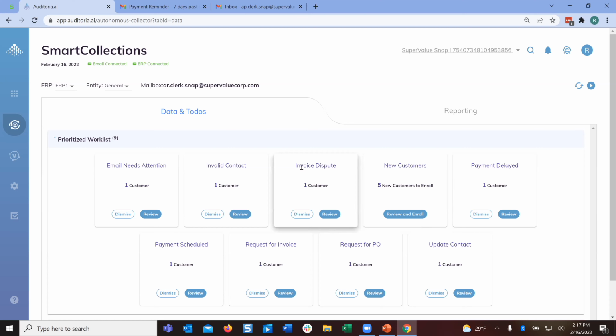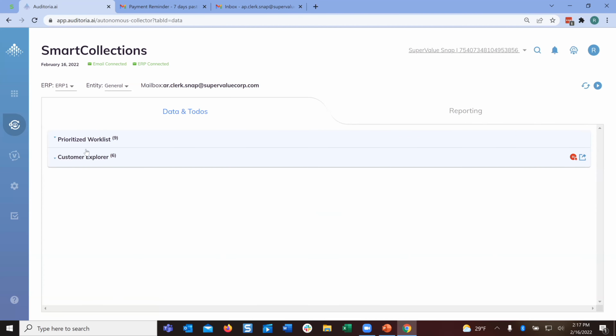Maybe it's an invoice dispute where you want Auditoria to be able to listen in on the mailbox, understand when an invoice is being disputed, update that in the records in the system, we'll see that today, but then hand it off to the staff to take care of, right? So just a couple of examples of where that handoff to human is going to take place. Remember, these are the exceptions, the rules that we're going to automate, most of the work that's going to be done in that collection process.